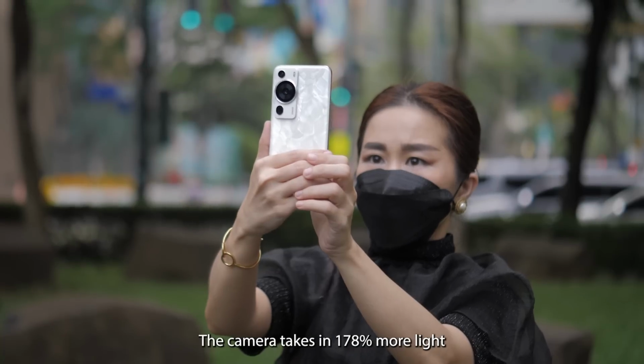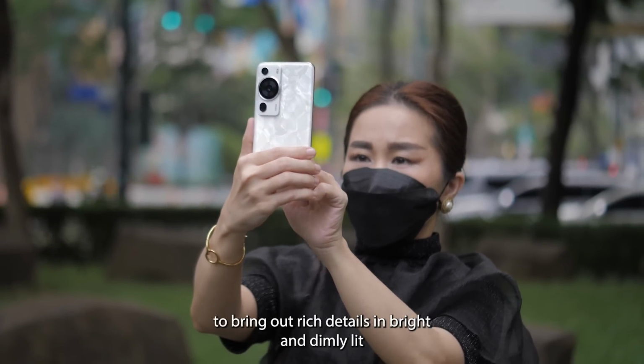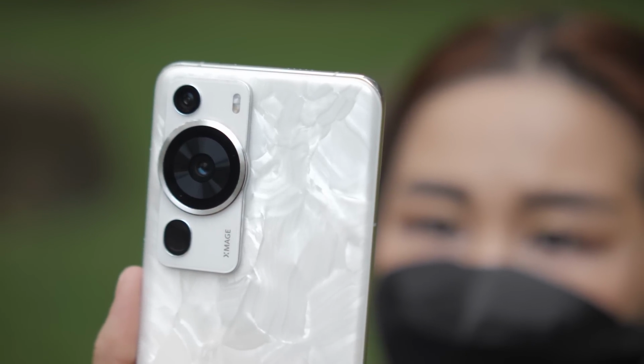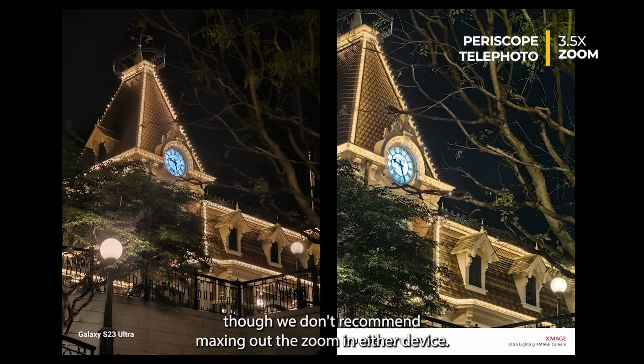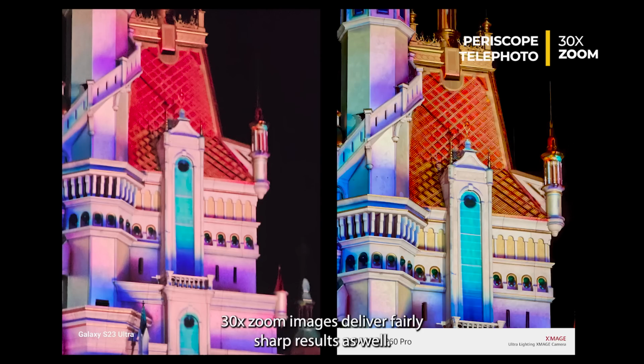The camera takes in 178% more light to bring out rich details and brighten dimly lit scenes from far away. Both phones can offer a total zoom of 100 times, though we don't recommend maxing out the zoom on either device. You can get 10 times zoom photos that look great. 30 times zoom images deliver fairly sharp results as well.